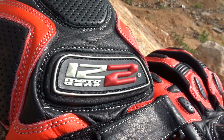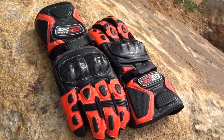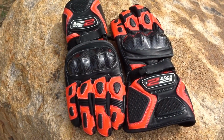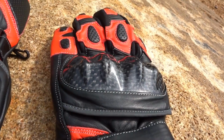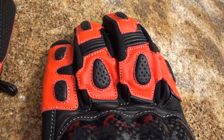Now, coming to the gloves, gloves are absolutely crucial in my opinion because when we crash, by reflex action we tend to land on our hands first. You might have seen in the pics I displayed earlier that the guy's palms got peeled off because he wasn't wearing gloves. Wearing good quality gloves that would ultimately protect your palms and wrists is essential always.